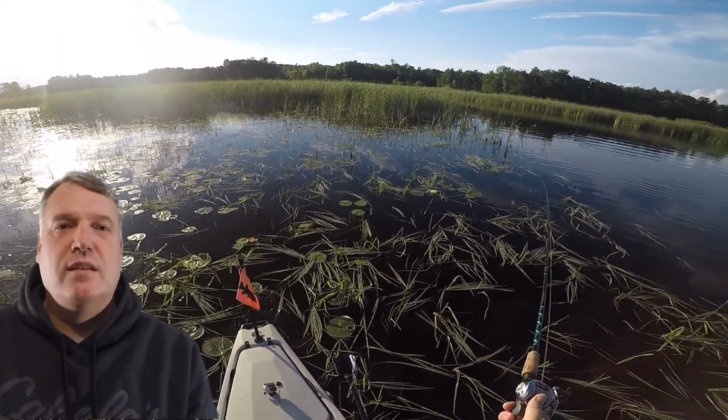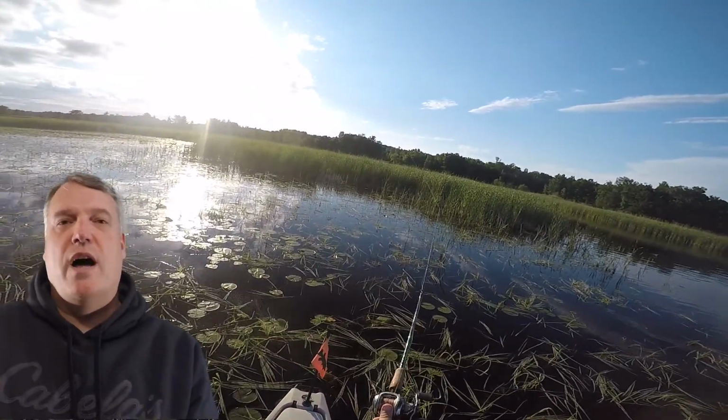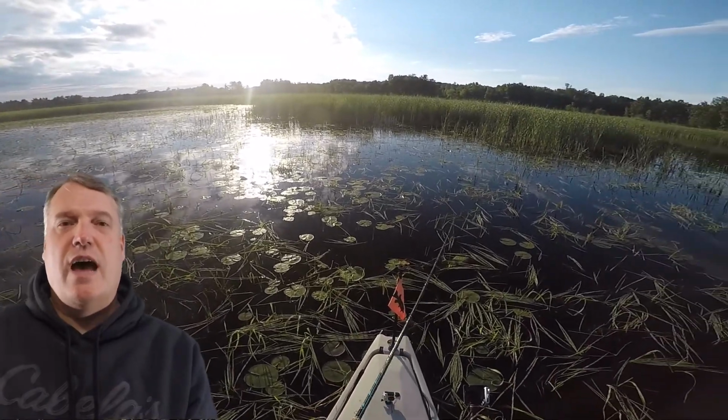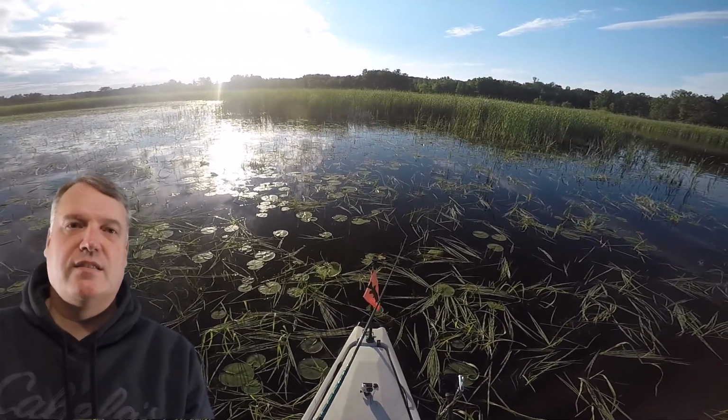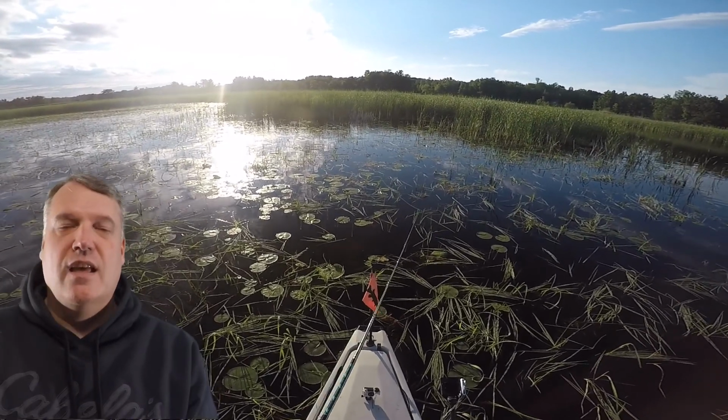I was up the river fishing kind of the dead water, figuring the fish probably peeled off and they're cruising around all these weeds that are starting to come up, and I wasn't having any action.